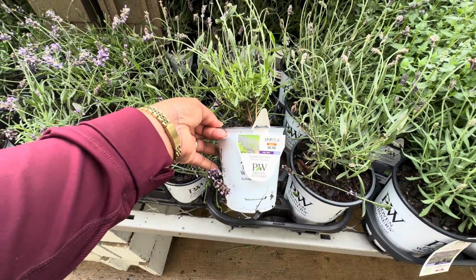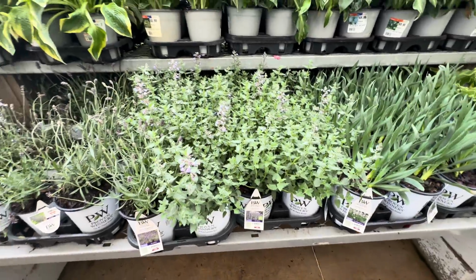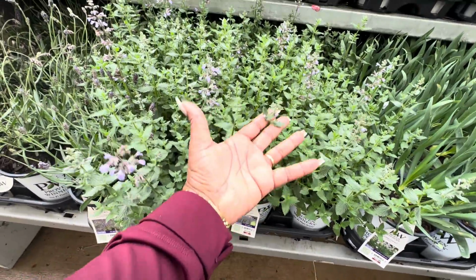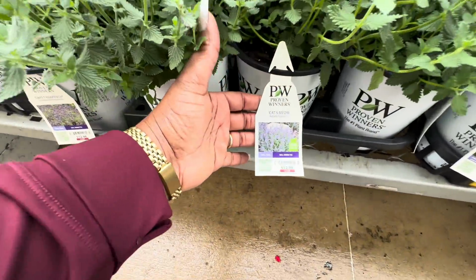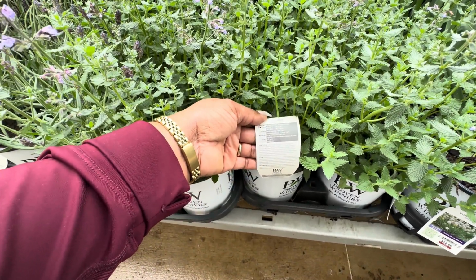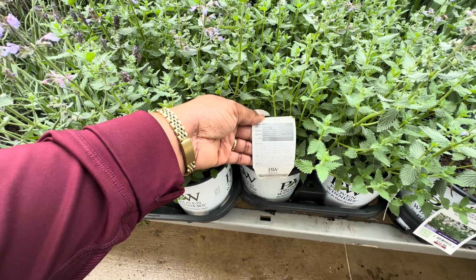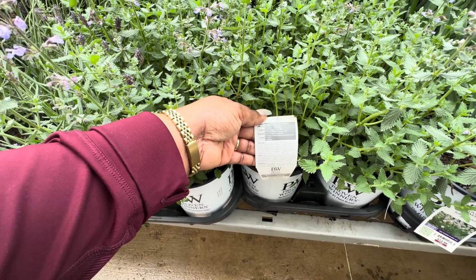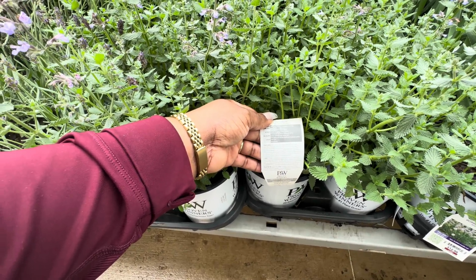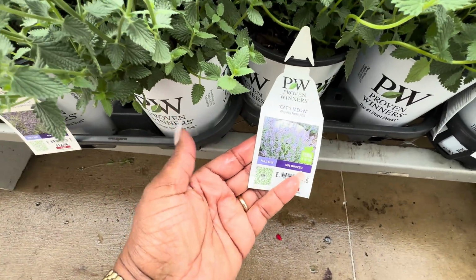Alrighty. And this is a quart size here. Alrighty friends, so we have Cat's Meow for $12.98 by proven winners. It is this one here. Oh, that's pretty. So the Cat's Meow, it gets 17 to 20 inches tall. The spacing is 24 to 36 inches. The zone is 3 to 8 to -40 degrees. And it blooms early summer into early fall. It needs full sun. Another beauty.